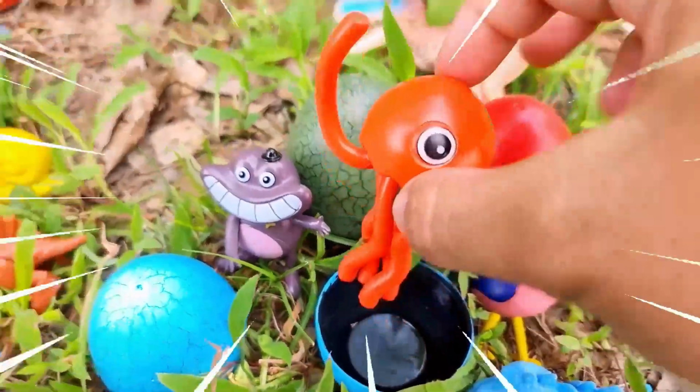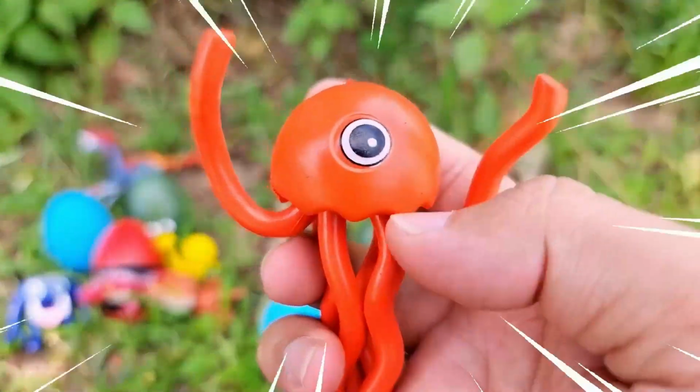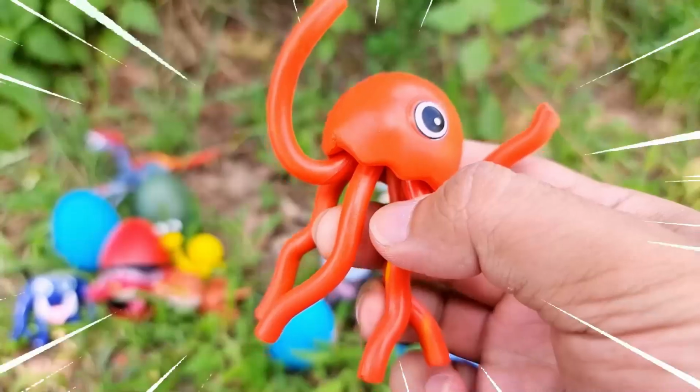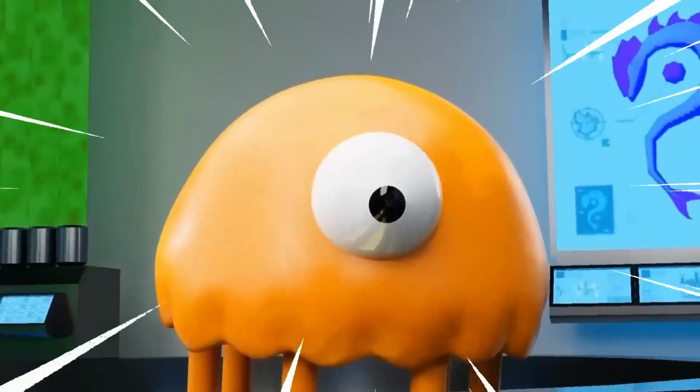Wow, it's so great! This is Stinger Flynn. His design depicts an orange jellyfish, with one eye in the middle of a floppy mop-shaped head connecting the six extendable tentacles. Four of his limbs are at the bottom, and the other two come from both sides of his head.